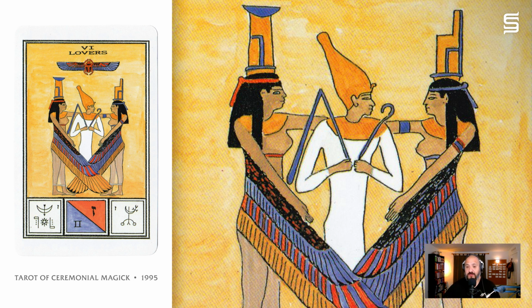And by the way, the crook and the flail, just really quick, this has to do with shepherd symbolism. The flail is essentially a weapon, and you can use that to lead your flock to wherever you want them to go. The crook is used as compassion. Are you going to gently nudge them in the right direction, essentially? And so the pharaoh, by holding the crook and the flail, is really unifying these two ideas, right?